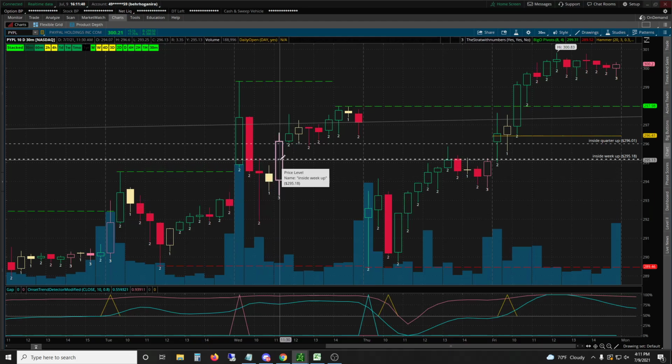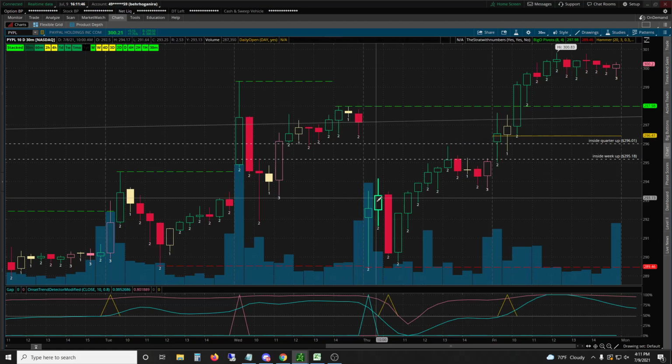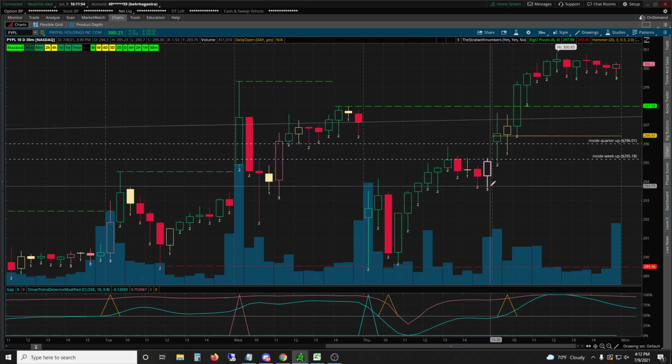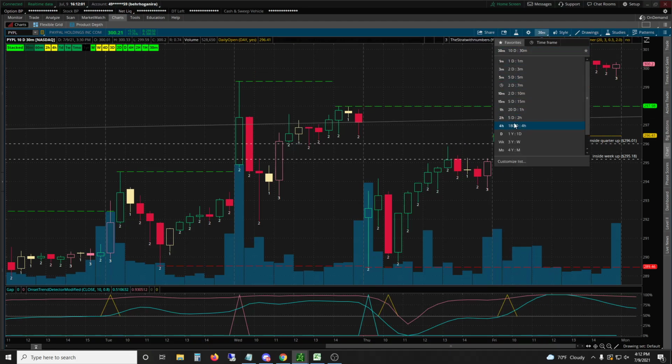Now, if you would have re-entered here, you were golden. You could have come up here and sold here, or everything gapped down Thursday, came back up. Now here it popped above it again, pulled back again. So you probably would have got stopped out again. And then it popped up above it, and that's when it kept going. But I don't believe it ever did hit any of the quarterly targets.